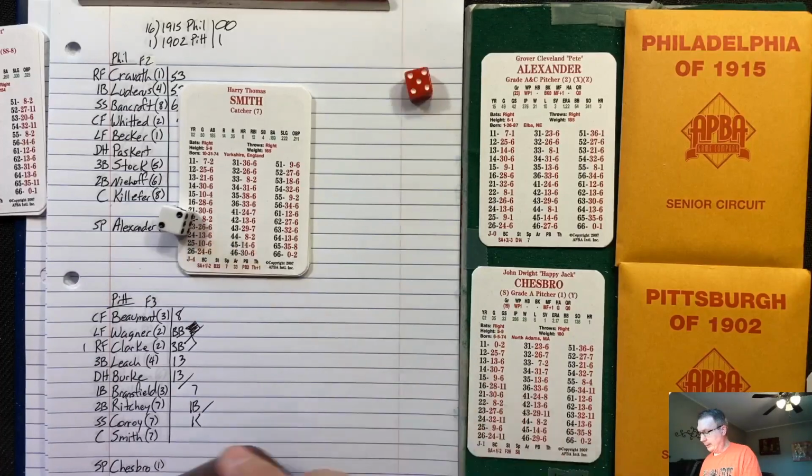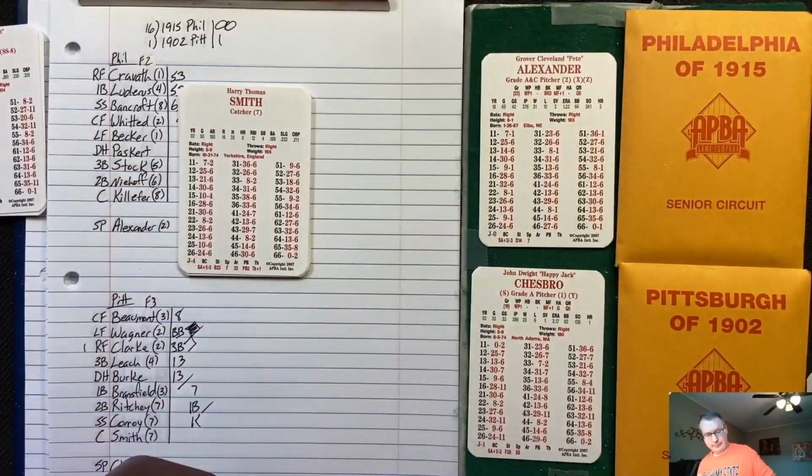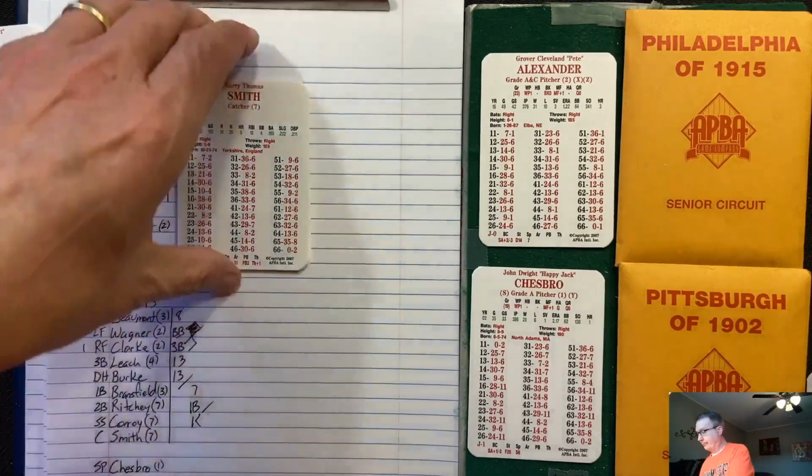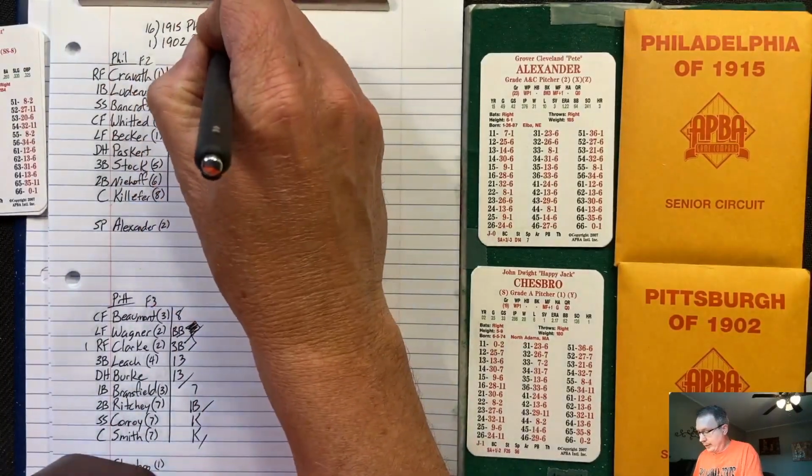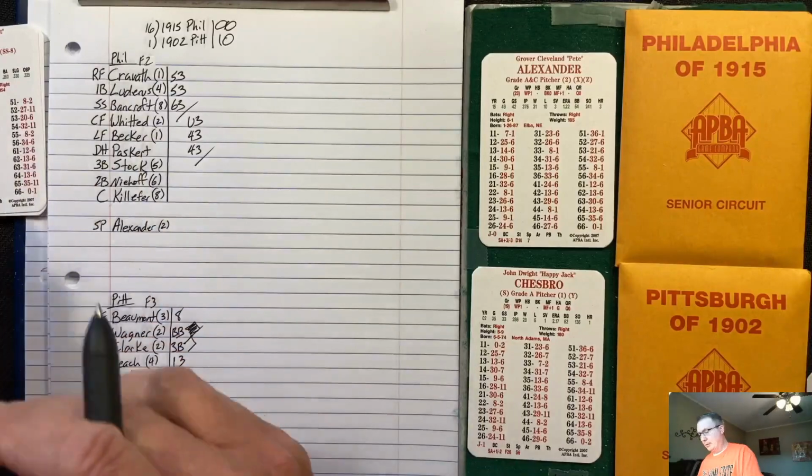Brings up Harry Smith, 52-27. It's ground out to... It's a strikeout, actually. Back-to-back Ks finishes off the bottom of the second.